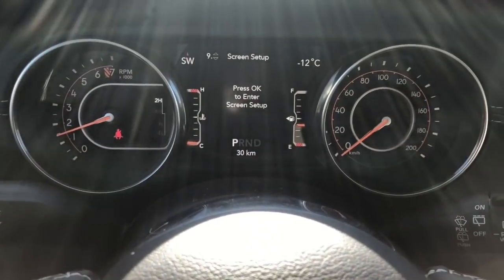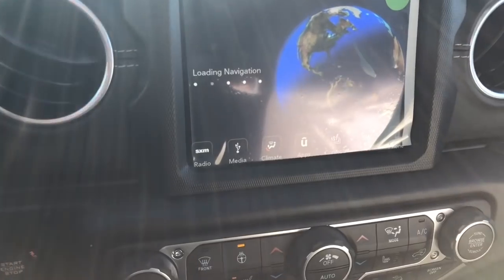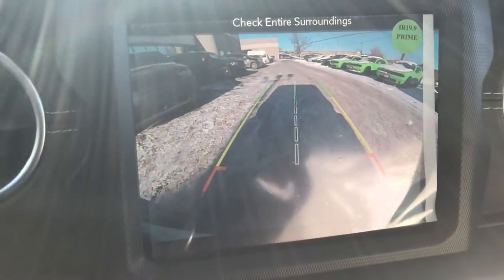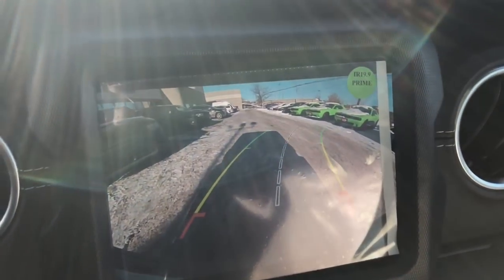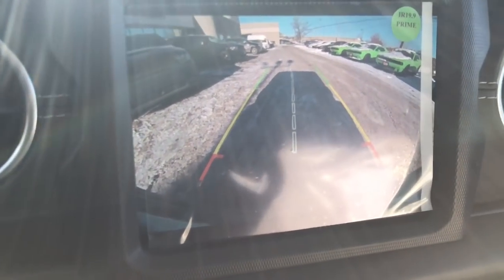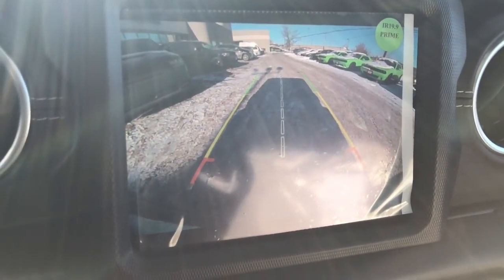As you can see, the navigation is loading. I'm just gonna actually put it on the backup camera so you guys can see how clear this backup camera is. It is super clear. I think this is the clearest backup camera we have so far in any of our vehicles. Probably the Pacifica is most comparable, but this is definitely a very, very good camera. They used high megapixels. It looks amazing.